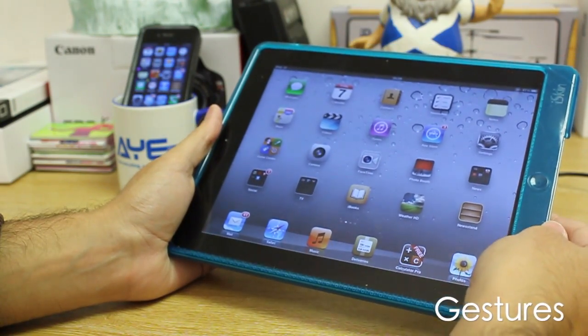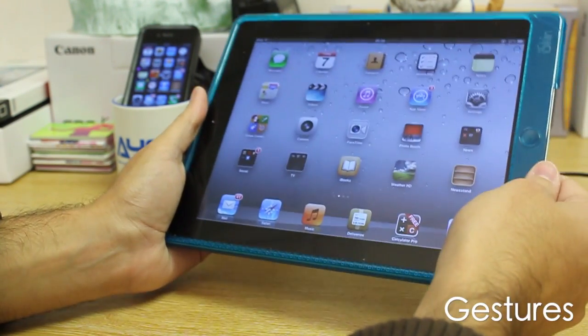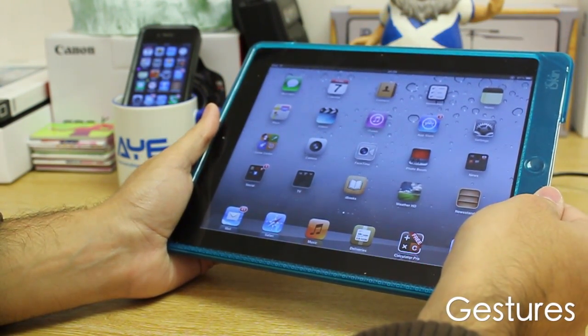But while staying on the iPad, they've also introduced gestures, which of course are welcomed. It just makes the whole tablet or iPad experience even better.